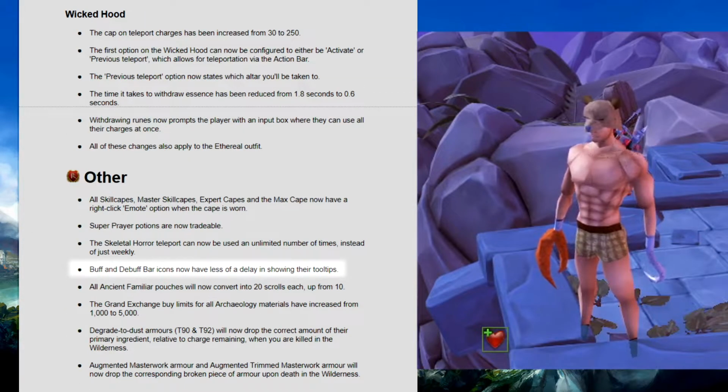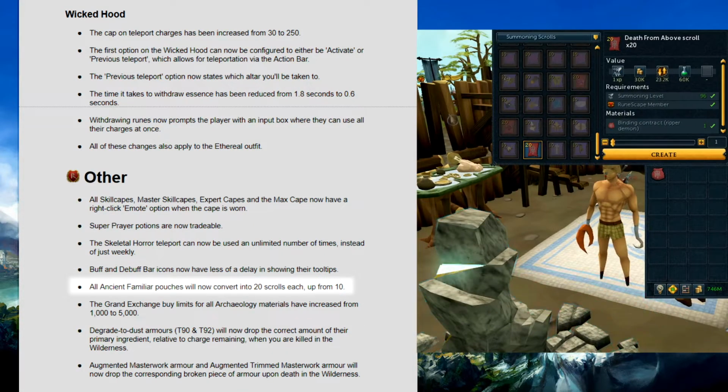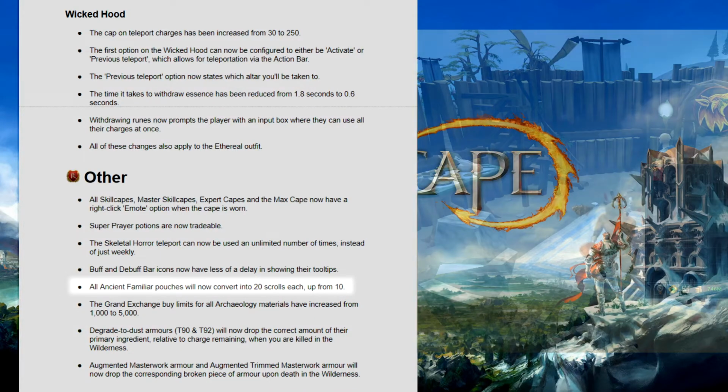Buff and debuff bar icons now have less of a delay in showing their tooltips. This is actually very clean, and they also made sure that you don't accidentally hover across them without wanting to see the tooltip. All ancient familiar pouches will now convert into 20 scrolls each, up from 10.